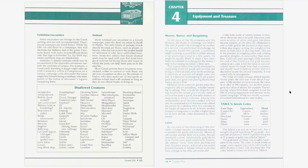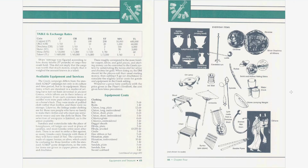Disallowed creatures. So it's going to go through the Monster Manual or Monstrous Compendium, it was called at the time, and tell you all the creatures that are in there that you wouldn't put in a Greek style game. And money, barter, bargaining. This is our chapter on equipment and treasure, Greek coins, equipment costs, available equipment and services.